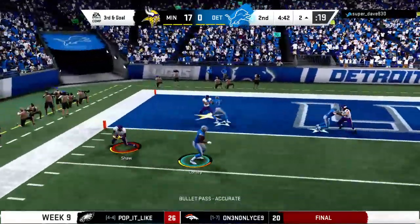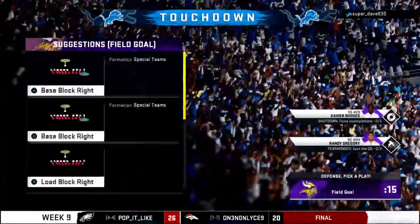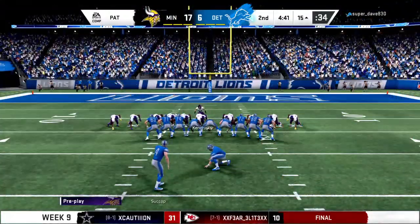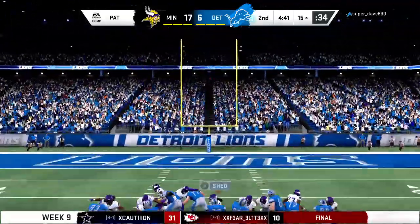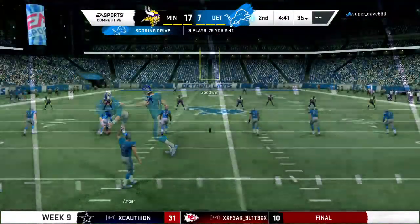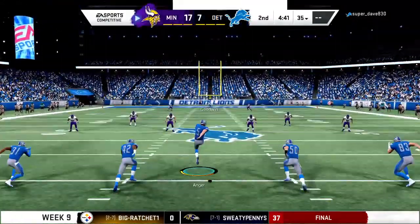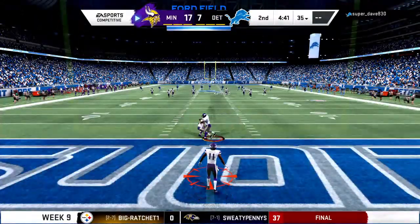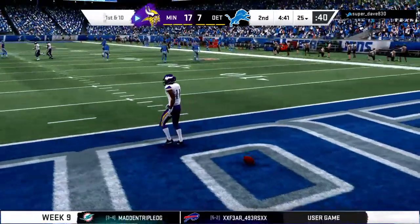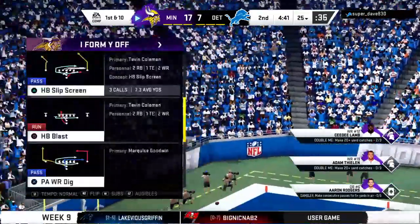Now a fake on the give here as they try the run-pass option. And he takes this one in for a Lions touchdown. Chris Conley, his second touchdown on the season, as they are now on the board here in the first half. Extra point put through by Succop, and that'll cut the lead to 17-7. So the lead back down to 10 as things get a little more interesting, and the kick is away. That'll be taken in the end zone. And he'll elect not to return this one, so they'll bring it out to the 25 on the touchback.